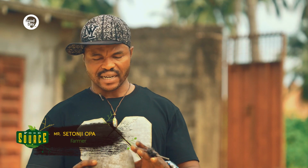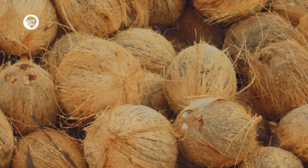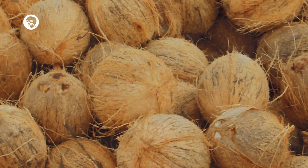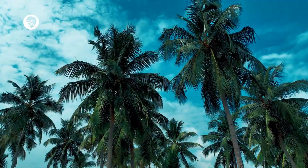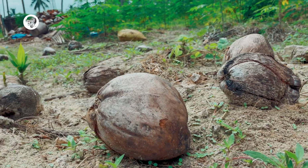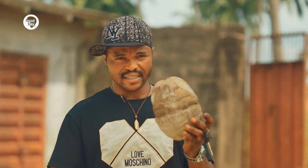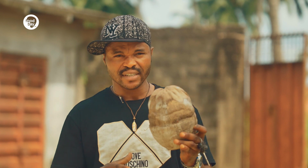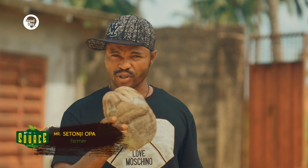This coconut, as earlier said, is used for so many things. Badagry is known for the coconut industry, whereby when you come to Badagry, you can get as many coconuts as possible. Before you can plant a coconut, it must be very dry, like this one I'm holding. You notice the water is shaking in it. Without that, the coconut is not good enough to plant. You just waste your time.